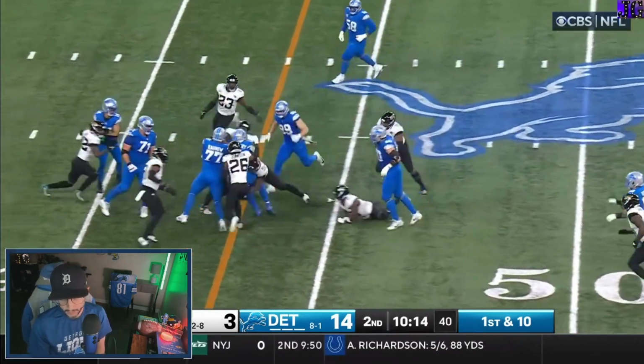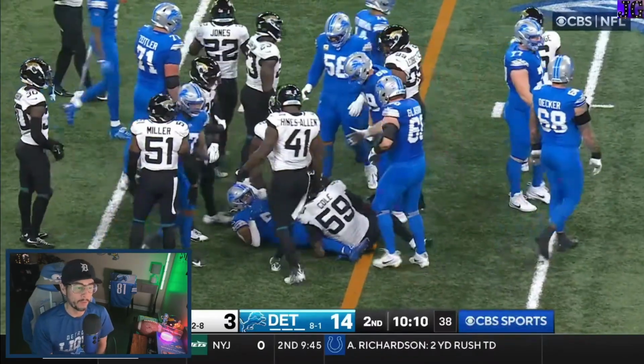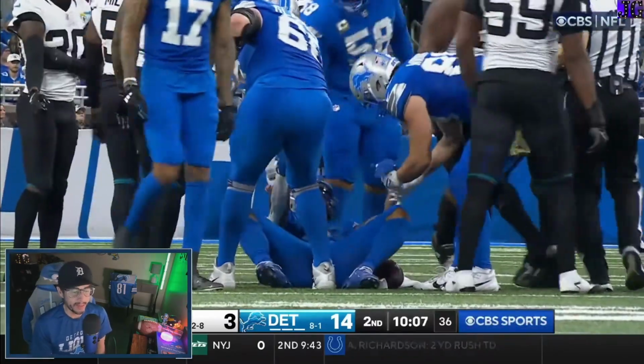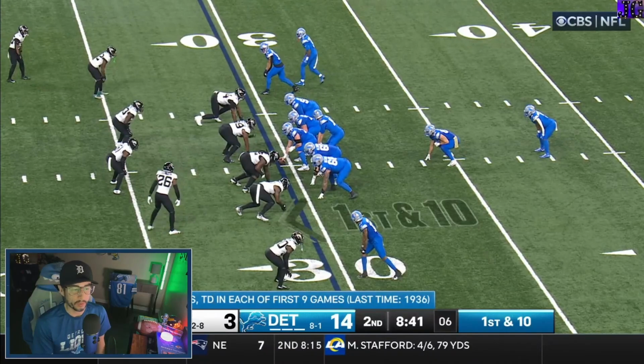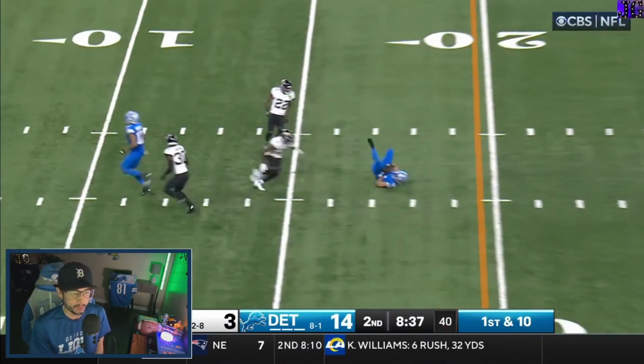So again, overall the defense I thought was fantastic here. Only 6 points overall. I gave them a grade of A for this matchup here in Week 11 against the Jags. Lions just continue to churn yards here on the ground. Again, both running backs showed what they could do all over the field here in Week 11.